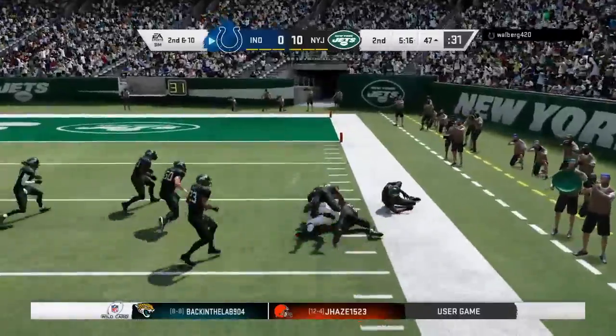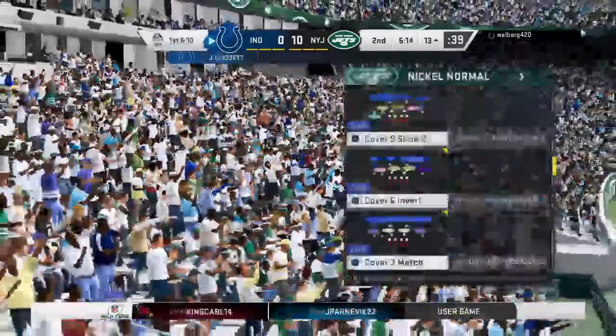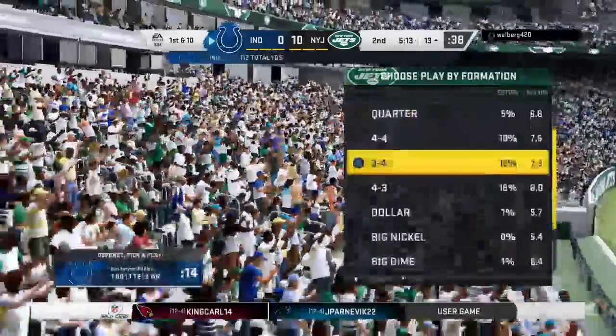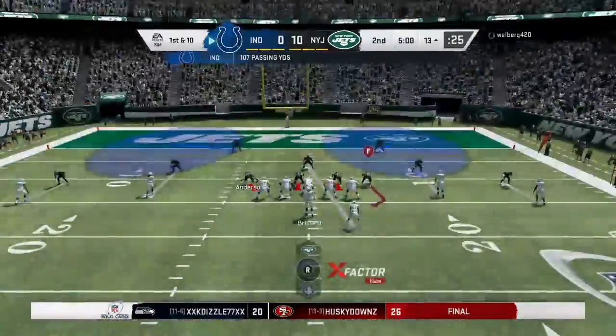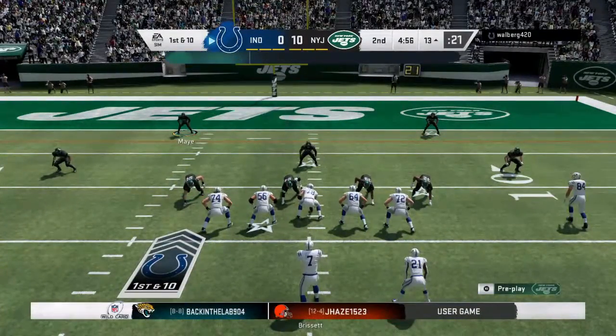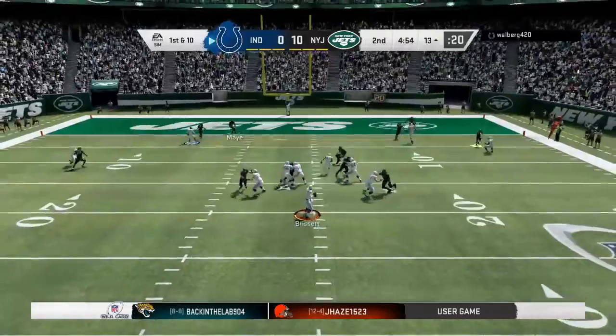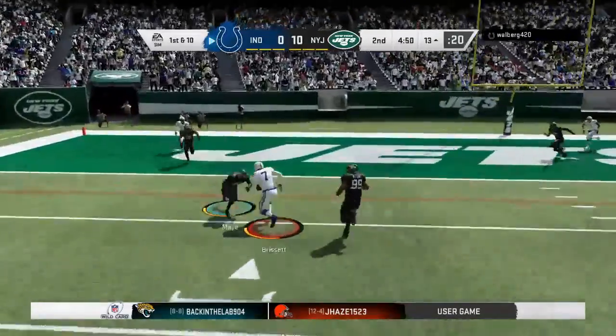The 20. And all the way inside the 15 before they drop him. The catch and run pays off to the tune of 35 yards. For an offense that has not found the end zone yet, that's a big play. There's the spark right there. The big play that they needed. Now they've got to go ahead and finish this drive and put this ball in the end zone.